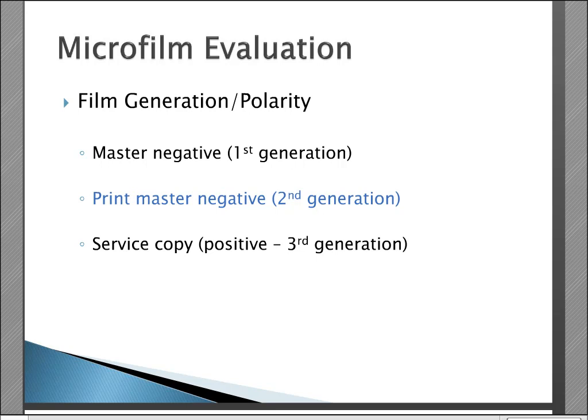So if you can find who has a master negative, if you don't have one in your collection, and get that duplicated, then that is what you'll want to send to a vendor. I do highly recommend avoiding service copies that have been run through readers, because they get scratched, and those scratches will show up on the digital images, and they will affect the ability to generate good searchable text off those images.